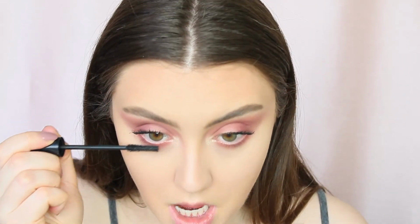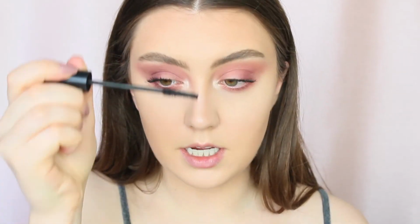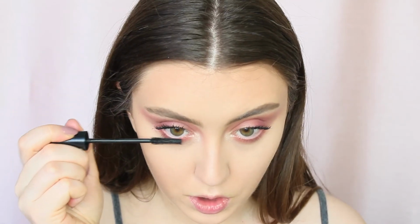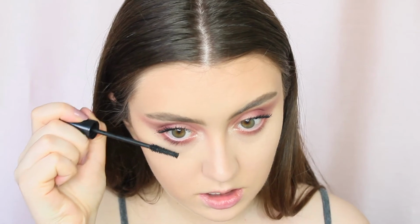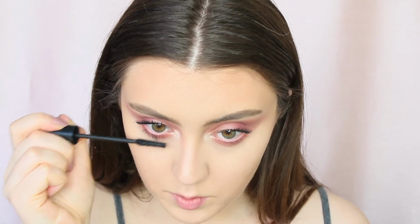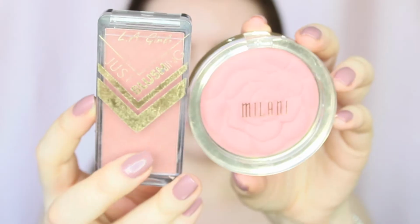Okay, and then I have the Essence Dramatic Volume Unlimited one. So this is another mascara, and I use this one usually for my bottom lashes because the brush is super small and it's not curved. It's very straight, so I find it's really good for bottom lashes.